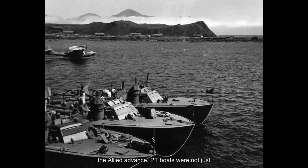PT boats were not just offensive weapons. Their multifaceted roles included vital reconnaissance, landing and evacuating troops and scouts, rescuing downed aviators, and providing close fire support during amphibious landings. These varied contributions unequivocally demonstrated their broader strategic importance, cementing their legacy as adaptable, indispensable assets in the relentless island-hopping campaign across the Southwest Pacific.